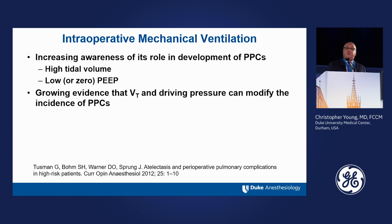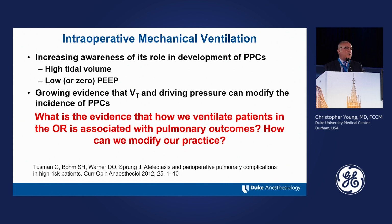The evidence in the literature is also expanding, and it's showing us that tidal volume and driving pressure and the values of those variables can be associated with the incidence of postoperative pulmonary complications. And so I think it raised a lot of questions for people reading the literature recently. What is the evidence that how we ventilate patients in the OR is associated with pulmonary outcomes? And how can we modify our practice to reduce postoperative pulmonary complications?